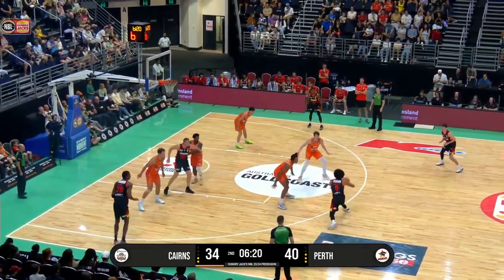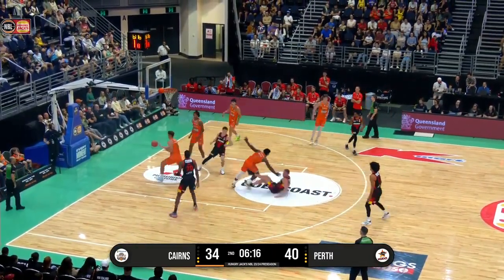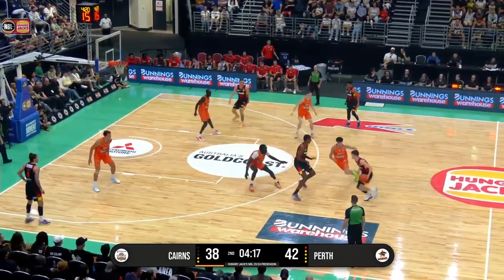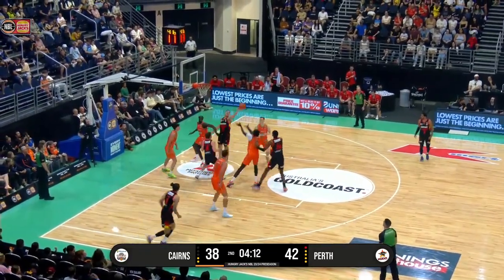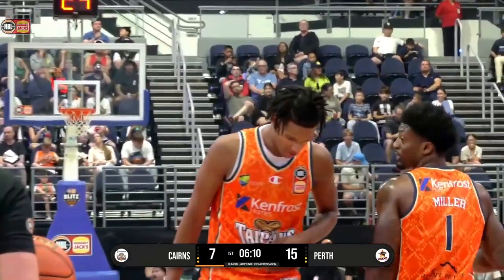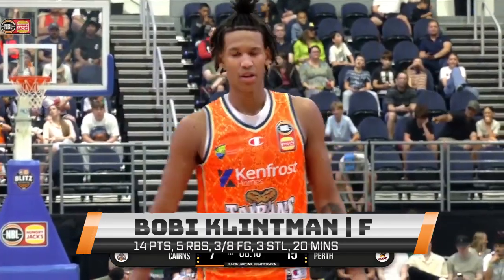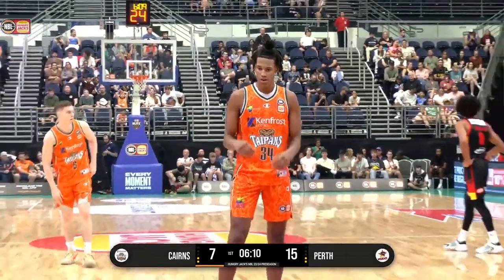I love how he's always ready to attack closeouts, here Euro-stepping past the stunt and finishing with the gorgeous floater. Strong left-handed drive here, just gets back to his spot by Taran Armstrong to end out a quiet but promising 9-minute showing. And for the Cairns Taipans, let's start with Bobi Klintman, who spent last season with Wake Forest before testing the NBA draft waters and committing to the Next Stars program.